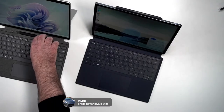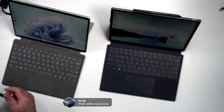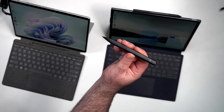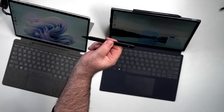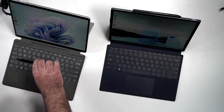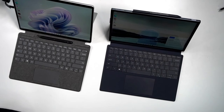iPad's better stylus wise. They have the Apple Pencil. It's just a matter of what you like. I find that the Slim Pen 2 is actually pretty good. And you can see it here. It's a carpenter style pen. You can get a good look at it here. It's pretty good. And it's got a haptic engine. So when you are writing on it, it gives you a little haptic feedback, a more pen to paper feel. I kind of like it.